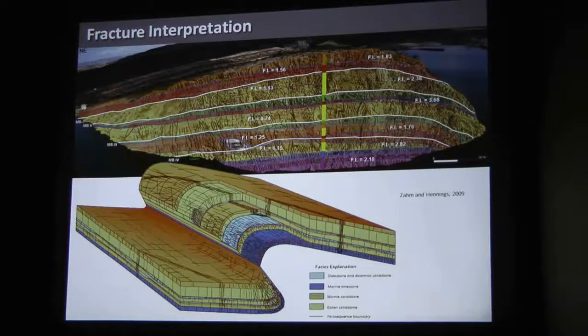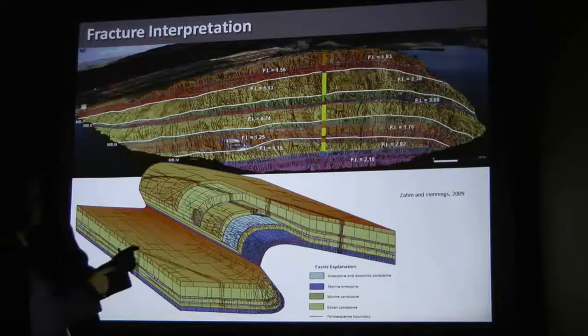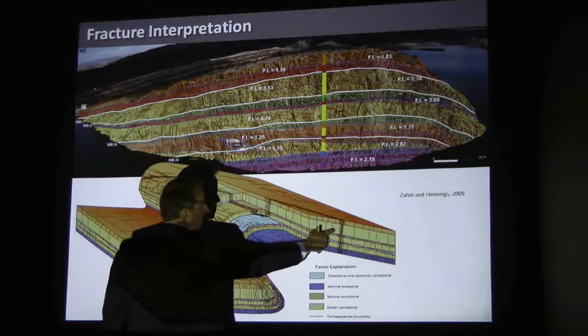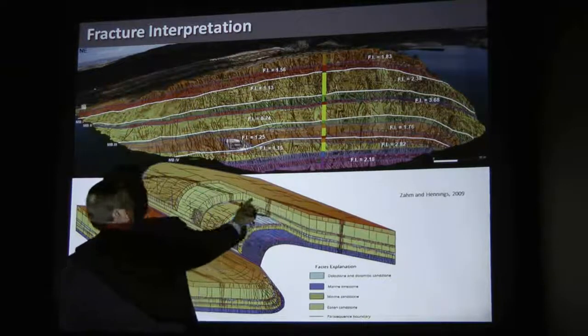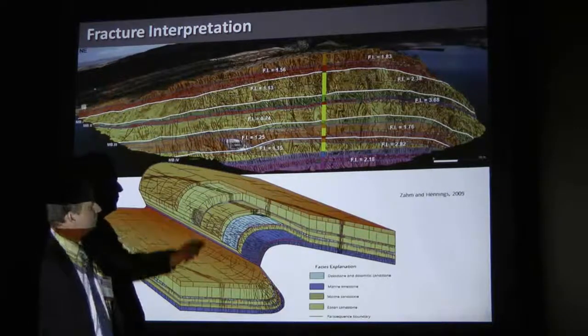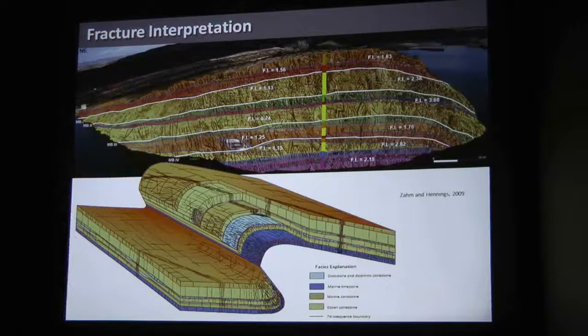We also found that in some units, there is a strong control of structural position. If you follow this unit, there are sparse fractures down the back limb, and as you follow it over the crest, it becomes very fractured as you go through the crest and then into the forelimb. So there are multiple controls on fracture intensities and fracture characteristics that we have to be cognizant of. The mechanical stratigraphy is certainly a key driver, so we took a closer look at that.